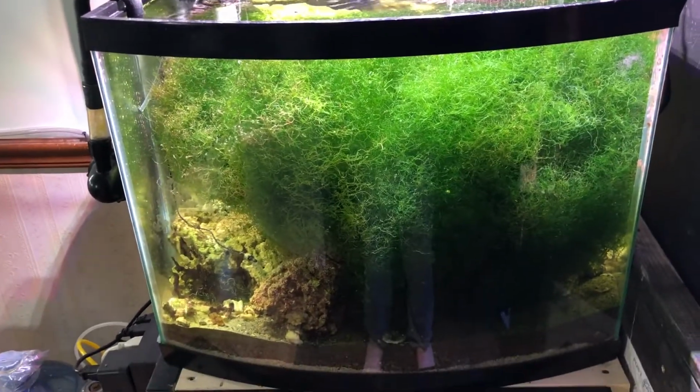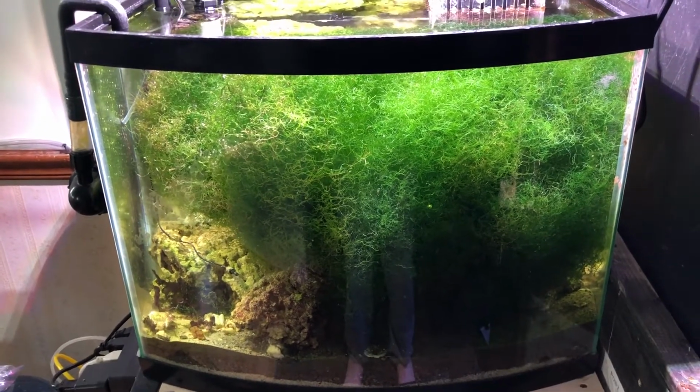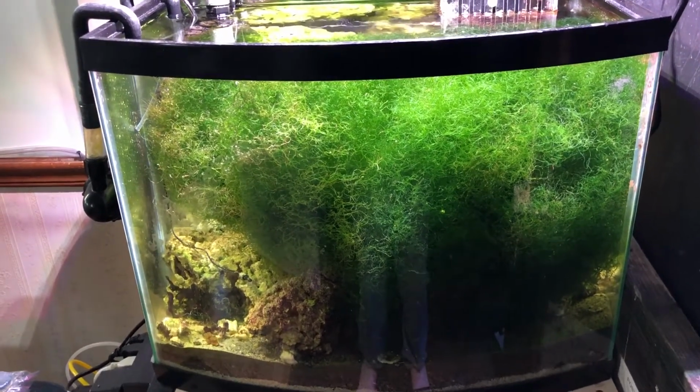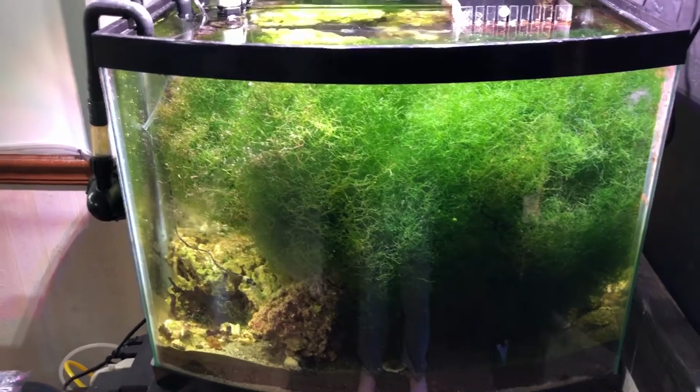This stuff grows for me, like I got enough to give anybody. You know, anybody that wants some, I got it. I'll give it to you. I also have some down underneath in my other sump area.